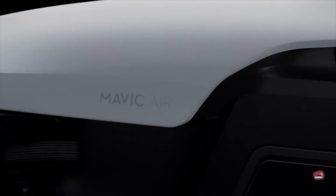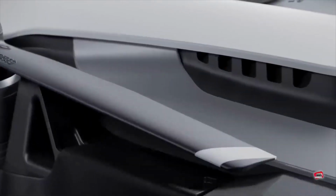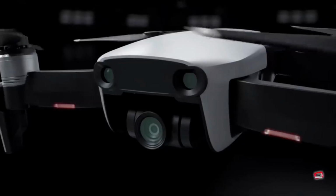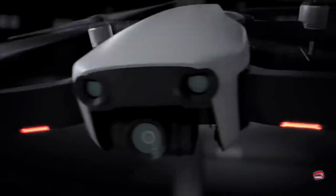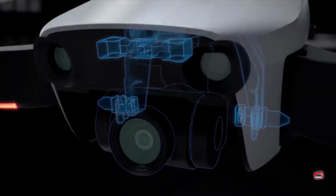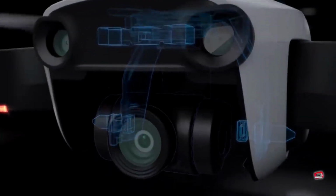The Mavic Air has a presence that oozes style and geometric elegance. Arms and propellers sit flush against its slender aerodynamic frame. It is the most portable drone to house a 3-axis mechanical gimbal. Protected by the chassis, the newly designed gimbal system is suspended from a set of dampeners in a 3-dimensional formation, which dramatically reduces vibration for steadier shots.